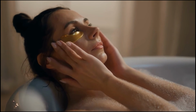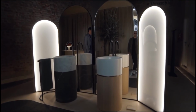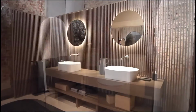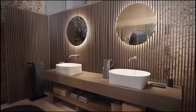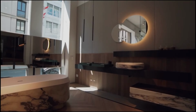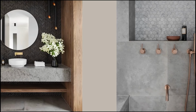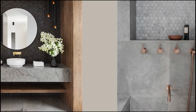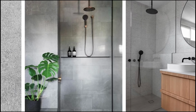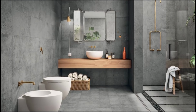And that's a wrap on our top 10 tiny bathroom ideas that are small and fabulous. We hope you found these ideas inspiring and practical for your own small bathroom projects. Remember, no matter the size of your bathroom, you can always create a space that reflects your personal style and meets your needs. With clever storage solutions, innovative fixtures, and a dash of creativity, even the tiniest bathrooms can become a design masterpiece. We hope these detailed insights have inspired you and provided practical guidance for transforming your small bathroom into a stylish and functional space.